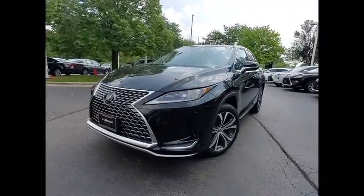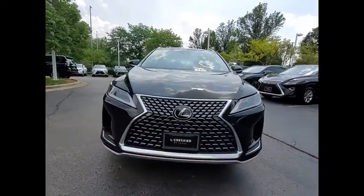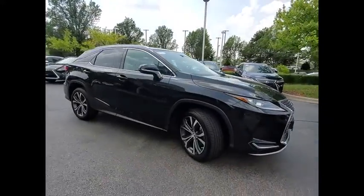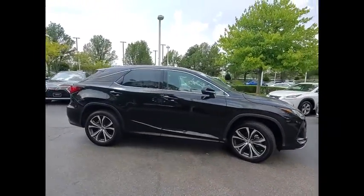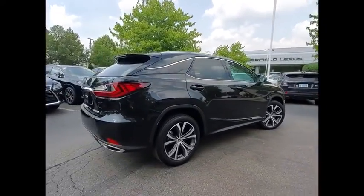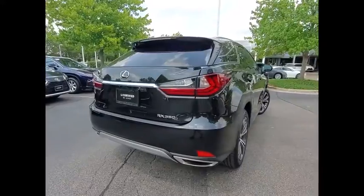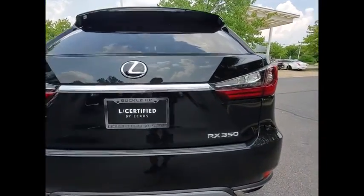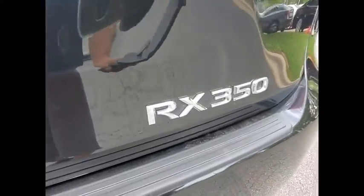We are pleased to show you the 2020 RX 350. The RX 350 offers a driver-inspired design and intuitive technology that puts you in total control of your interior. Paired with a spacious cargo area and a powerful V6 engine, the RX 350 continues to offer the best combination of powerful performance and interior luxury in its class.